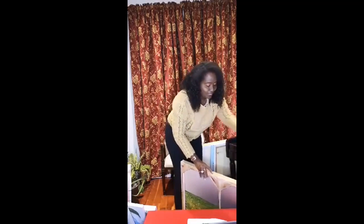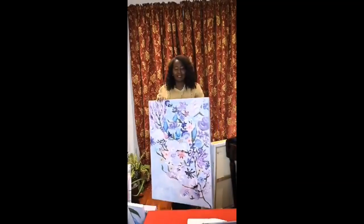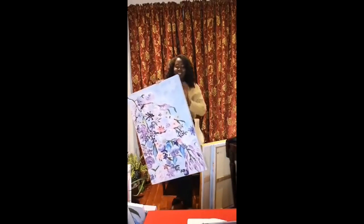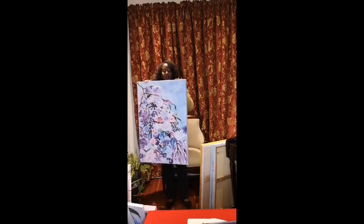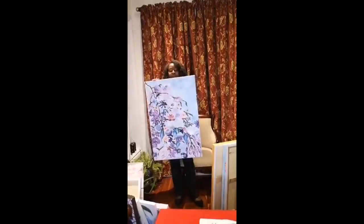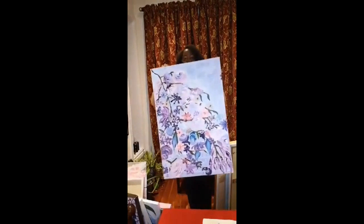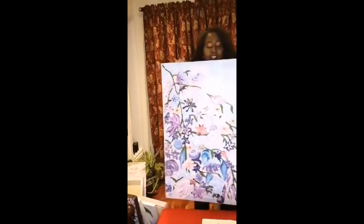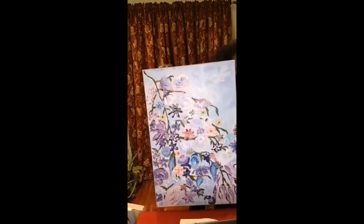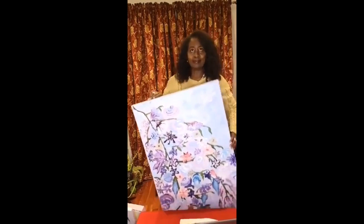The last one in the floral theme, I call it tapestry. Abstract floral, you can hang it in many different directions, but it's great for decorating your space. 24 by 36, acrylic on canvas and full of texture, all sorts of texture in this one, so it's not just a flat painting. So lots of texture, lots of abstract floral themes and pastel colors.